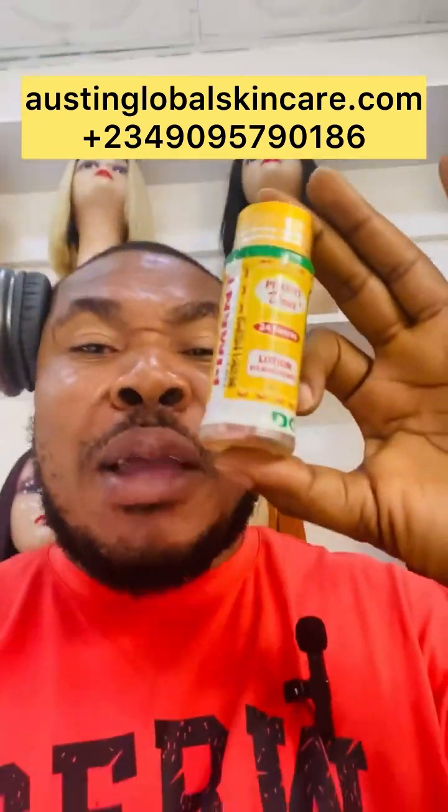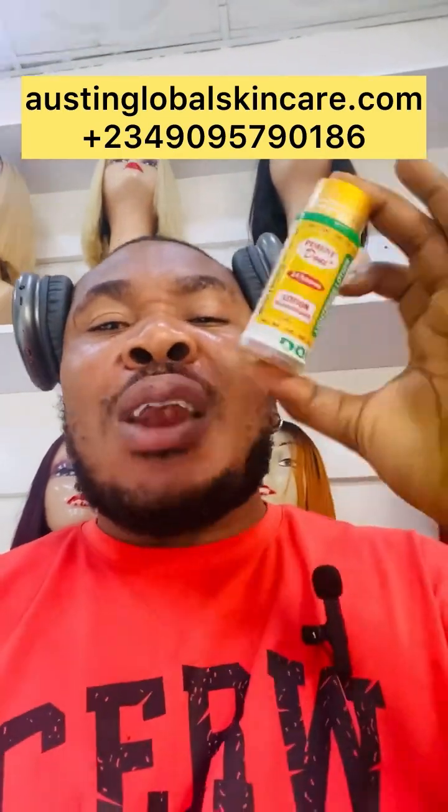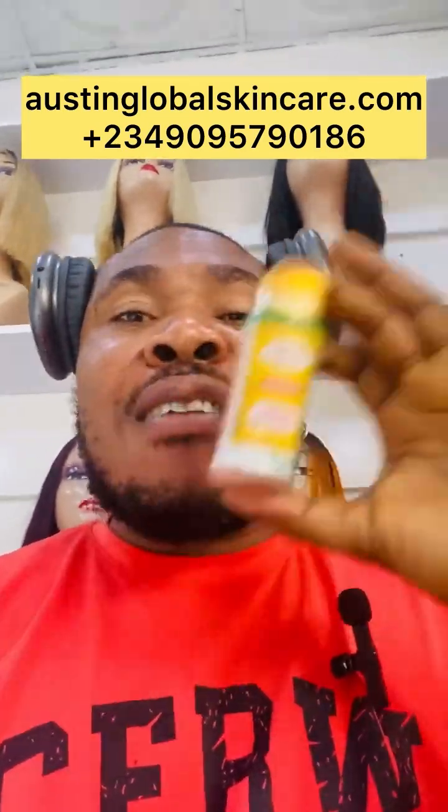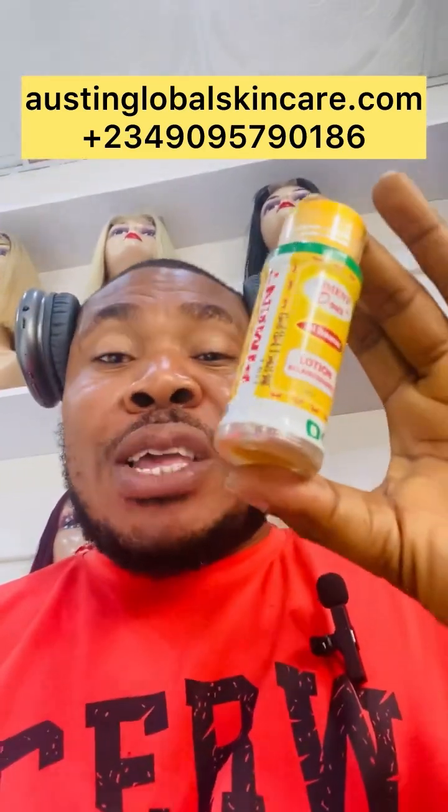The one that is spoiled is always watery and brown. Please note that the bottle, if you look at the bottle, it's yellow. So it is what it is. The main product is yellow, not brown. So if you see the brown shaking, you will know that it's fake. This one I'm holding is fake. So when you get the real one, use the real one, as I said.